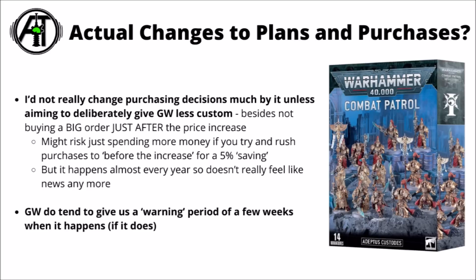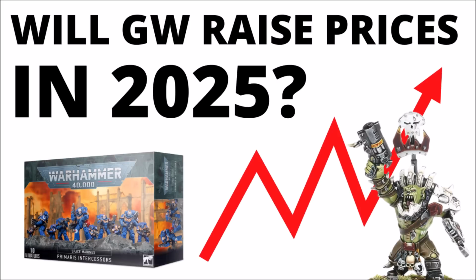At least Games Workshop do tend to give people a heads up when it's happening and give people a few weeks to plan. I guess it's somewhat in their interests as well, maybe makes them look a little bit less bad than otherwise, and also acts as a bit of a catalyst for sales for people who maybe do have a bit less self-control and go out and spend a lot of money due to prices rising by a little bit.